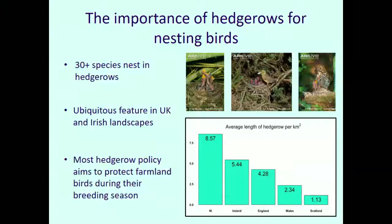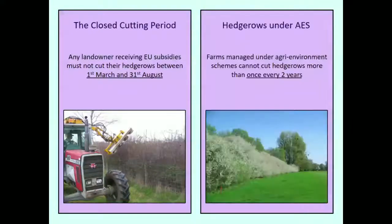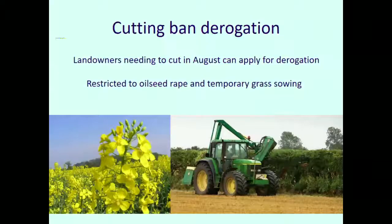And most of the policies we have governing the management of hedgerows are there to protect farmland birds during the breeding season. While we're in the EU, I think the policy that most people will be aware of is the close cutting period, which means between the 1st of March and the 31st of August, farmers cannot cut their hedgerows. And in addition to this, any landowners that are participating in agri-environment schemes can cut their hedgerows more than once every 2 years. And since 2015, we've had an additional policy in place where farmers can apply to cut their hedgerows during the month of August, but it's restricted to certain crop types and you need specific written permission.